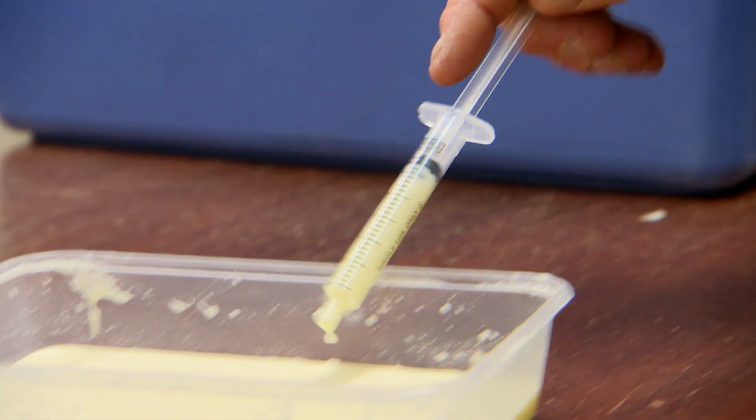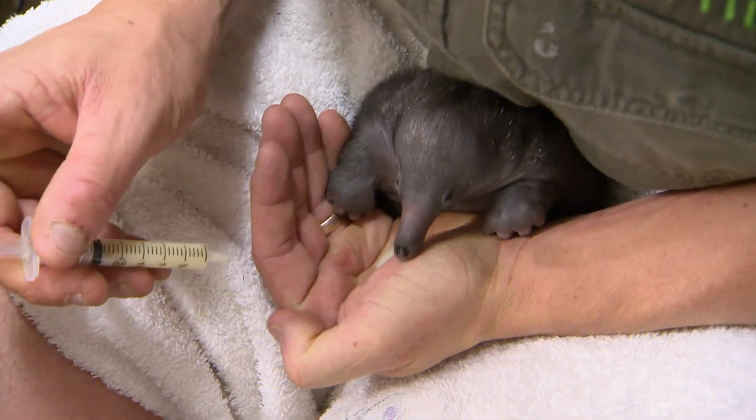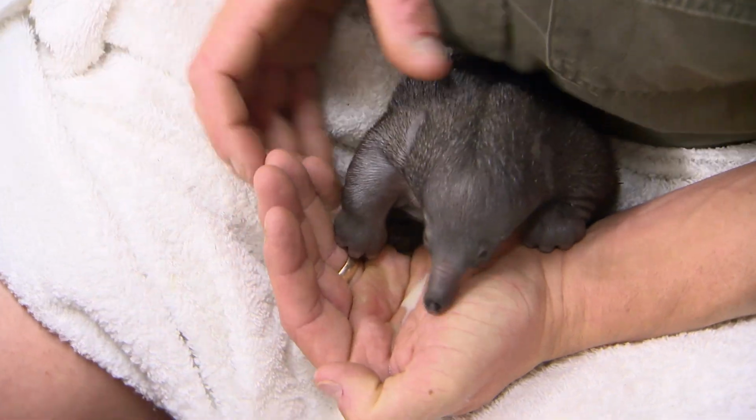I don't know if Mum fed him 2 days ago or 8 days ago. And I'm told it's like the flick of a light switch. Either they want to eat or they don't. I hope he does, because it would make me feel better. Now, this is going to be a little different to what you're used to. Here you go, mate. That's the way. Put that tongue out.